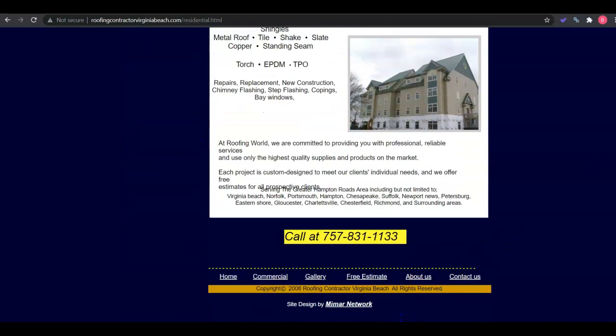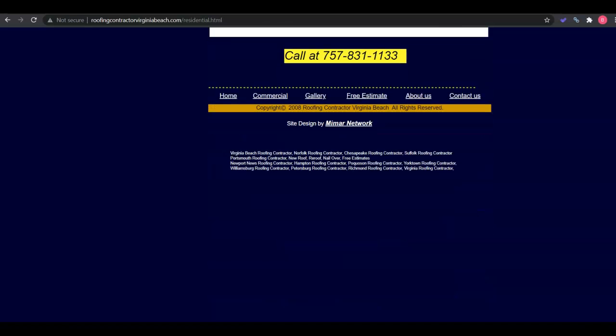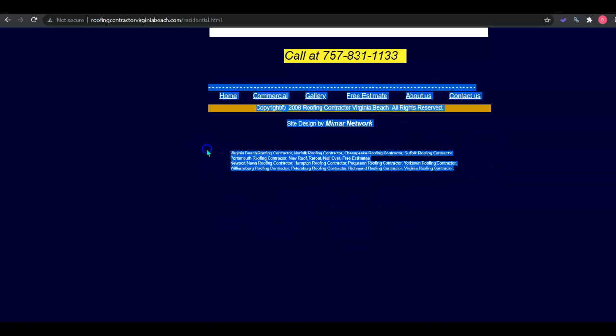By the way, I see whoever built your site, Mimar Network, they're putting keywords at the bottom here. Google, they've updated their algorithms. They see this and they're not going to give you any credit for it. The reason being is because it's supposed to be naturally put into the content.